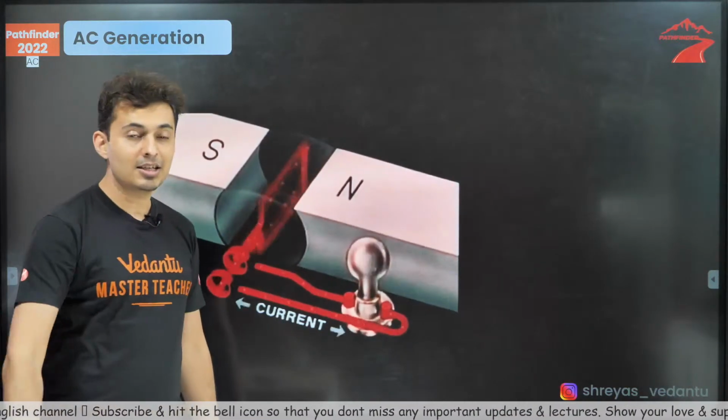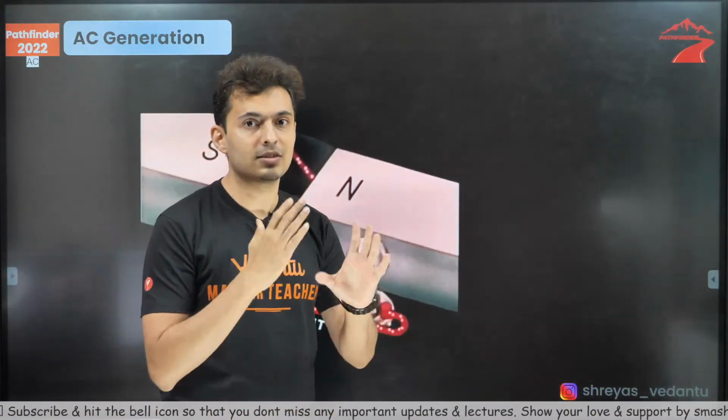Yes, the angle is changing, and because the angle is changing, the flux is changing.